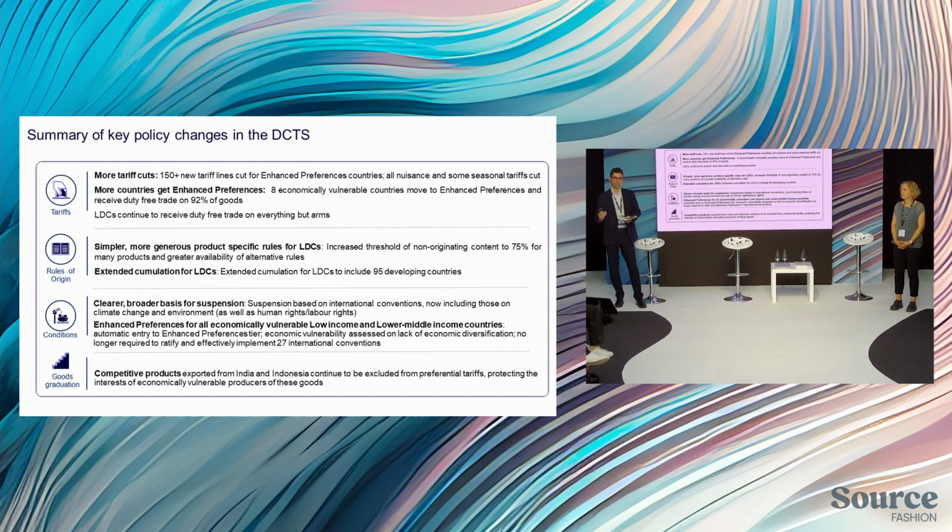Goods graduation is when goods that are deemed especially competitive, either with the UK market or with developing countries, are excluded from preferences in the scheme. So competitive products, particularly from India and Indonesia, continue to be excluded from preferential tariffs, and this will protect the interests of economically vulnerable producers of these goods.